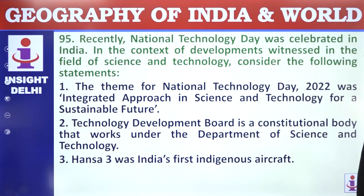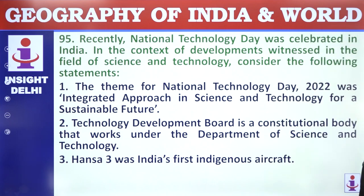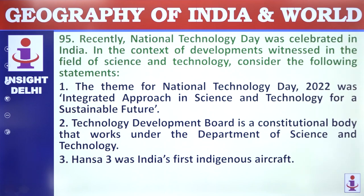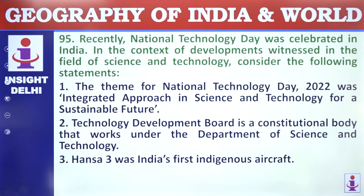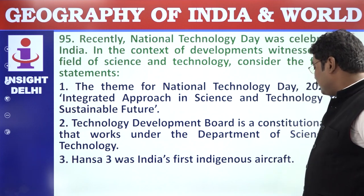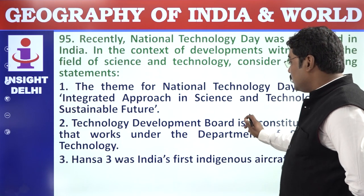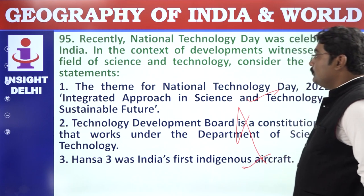Recently, National Technology Day was celebrated in India in the context of developments witnessed in the field of science and technology. Consider the following statements. The theme for National Technology Day 2022 was Integrated Approach in the Science and Technology for a Sustainable Future. Technology Development Board is a constitutional body that works under the Department of Science and Technology, and Hansa 3 was India's first indigenous aircraft. Only 1 and 3 are correct. Option number 2 is wrong, or you can say sentence number 2 is wrong.